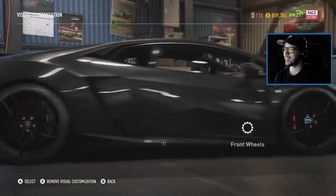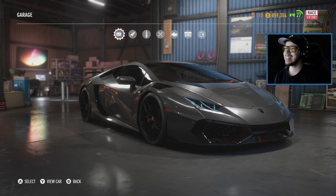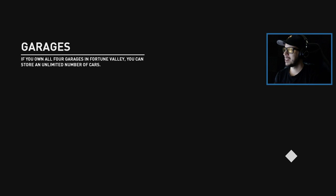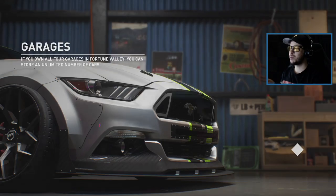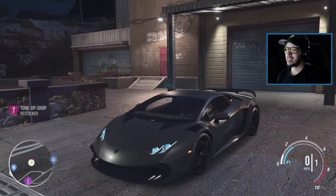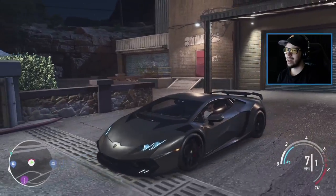What do you guys think about this car? Let's go ahead and take it for a spin. Tell me which one you guys like better, the Liberty one, or do you like this one better? Look at the difference. This one looks like a mini, this one looks like a mini Aventador now.